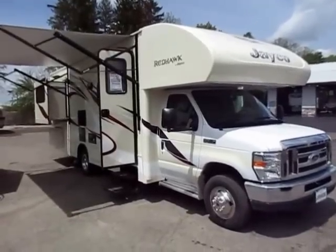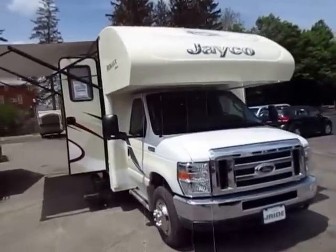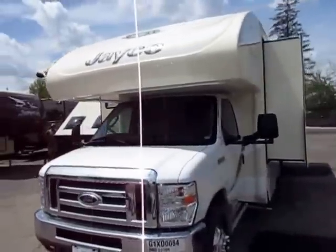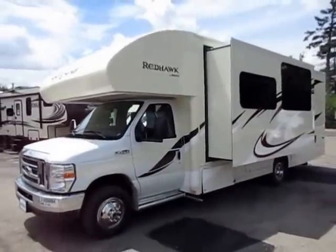Jayco Redhawk Class C motorhome here at Haylett RV of Coldwater, Michigan. Model 26XD, as in X-Ray David. This is an awesome working man's Class C, but it's something that you can be very proud of owning. It is 100% all thriller, no filler.